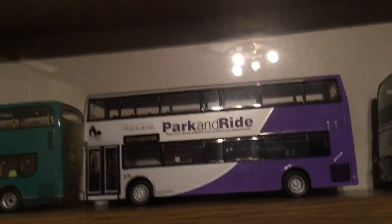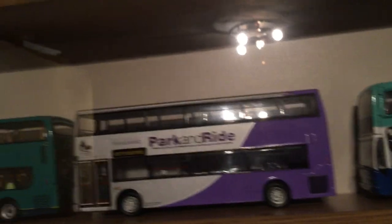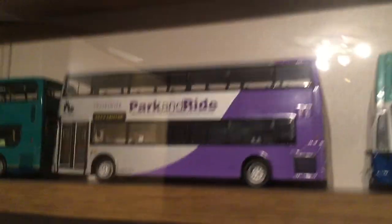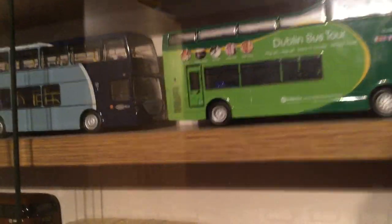Okay, next up we have a Park and Ride bus, which you saw on YouTube. But it's quite rare. It's quite rare on the market. I bought this from eBay. My dad got this for me for Christmas as a Christmas present off eBay. So it was this one. Very nice bus.